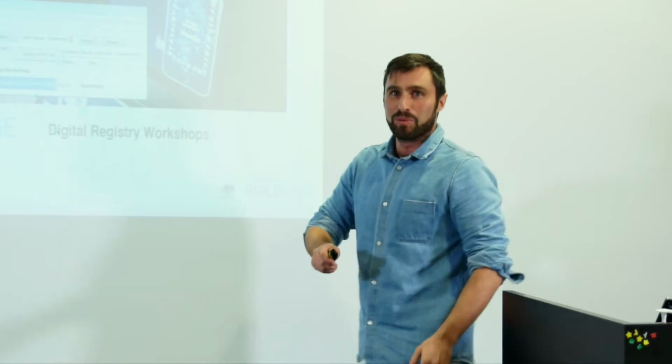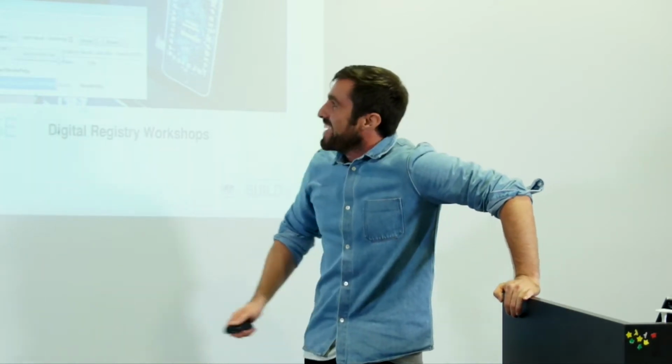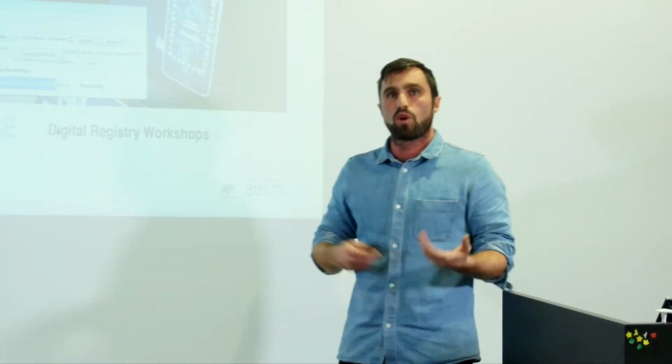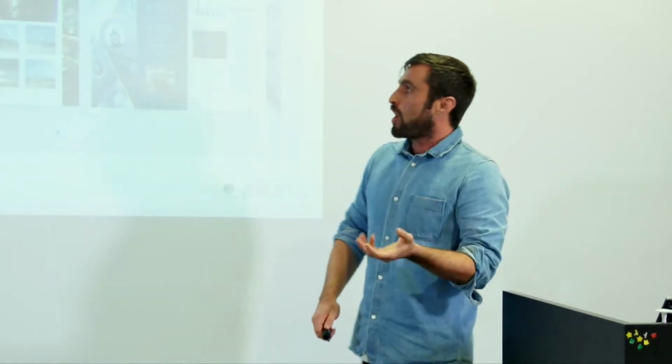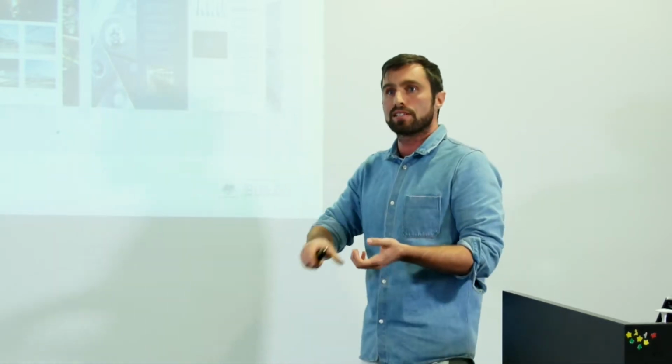Most importantly, we've got digital registry workshops. We want to work with the employees of the procurement agency and get them on board to make their jobs easier with this proposed digital registry. And finally, internally, we want to strategically post brochures and posters in key high-traffic areas inside the government so that BuildWise is top of mind when they come to work, when they're getting a coffee, or even if they're on the toilet.